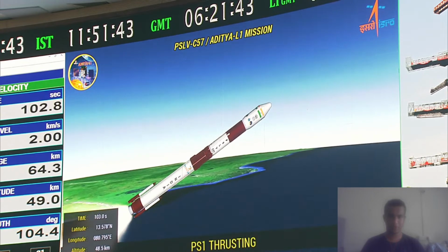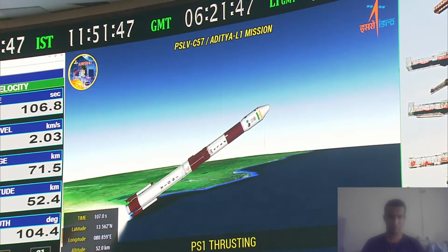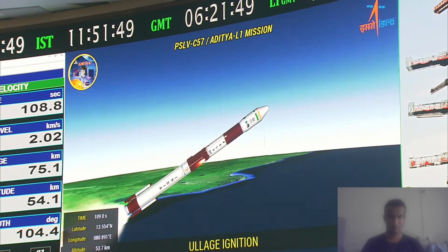This is 100 seconds past the launch time. The ground-lit and air-lit strap-ons have been separated. S139 motor still thrusting.